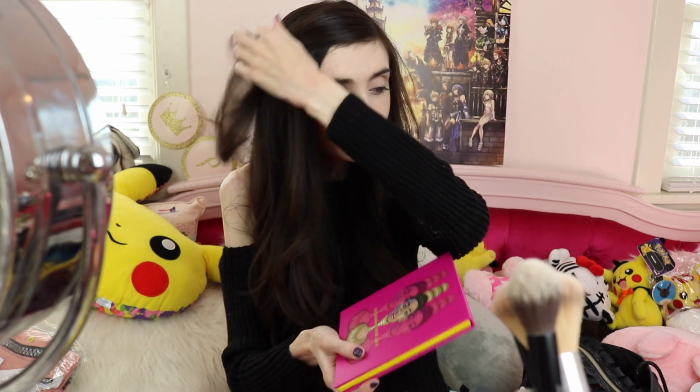This one is called the Zulu palette, and as you can see, the pan size is really good. It definitely seems like it comes with a lot of eyeshadow, so it should last a long time, which is super nice. And then I got this other palette too, and this one is the Masquerade Mini. So it's more of a mini palette, I guess. But even though this is called a mini palette, compared to a lot of other palettes I have, I feel like this comes with a lot of product.